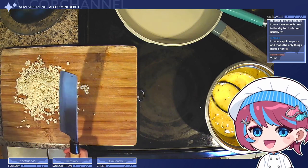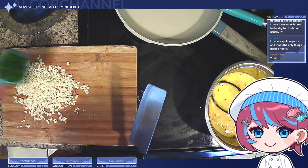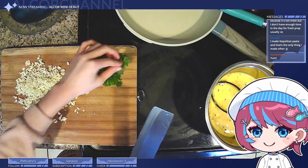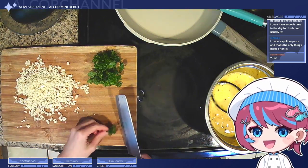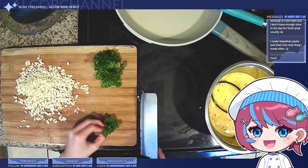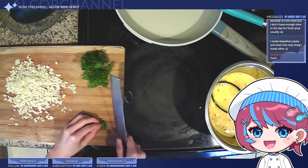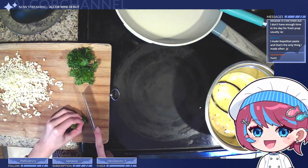Neapolitan pasta. Pasta's good. Sounds yummy. I made carbonara yesterday. It tasted pretty good, except no one in the house knows what carbonara tastes like, so all we know is, well, it tastes fine. I don't know if it's right, but it's okay.